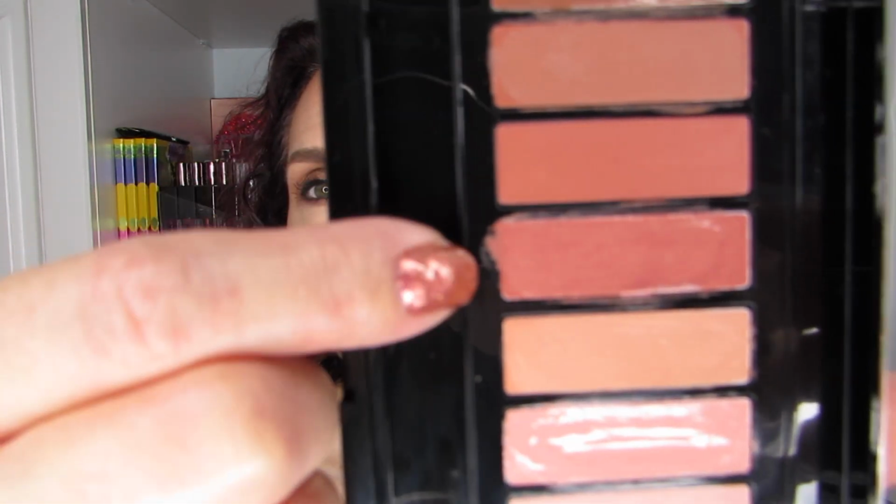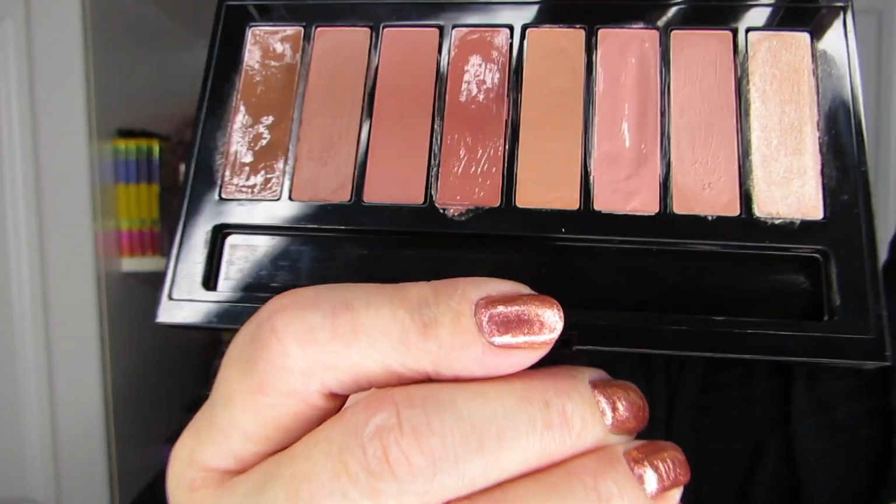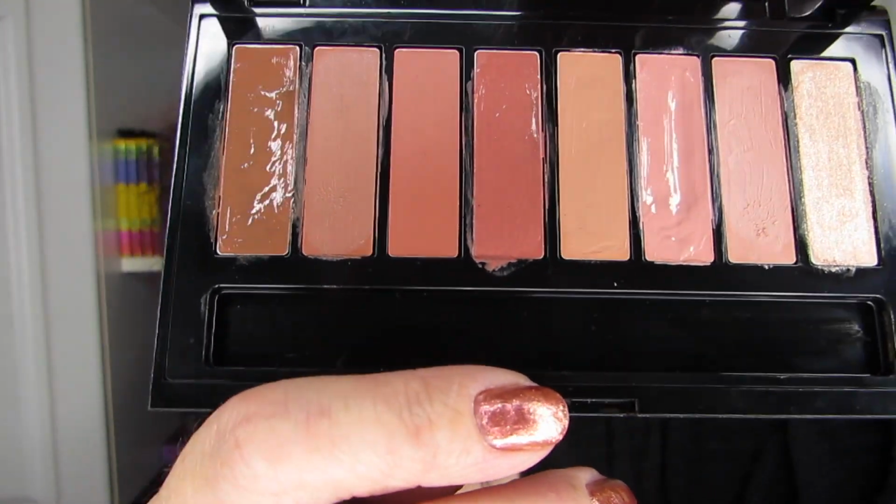So I ended up, I don't care if it grosses you out, it's my palette, it's my mouth, I use my finger. I use my finger because that lip brush or any lip brush I find time consuming and I just don't have time for that. Today I'm actually wearing number 4, but I think you'll see that I used most of the lip products in this palette.